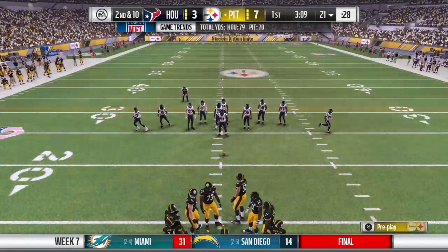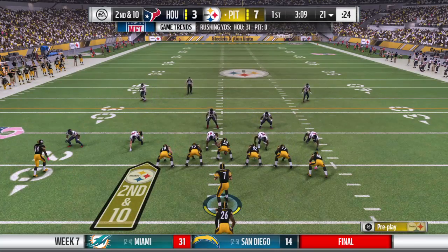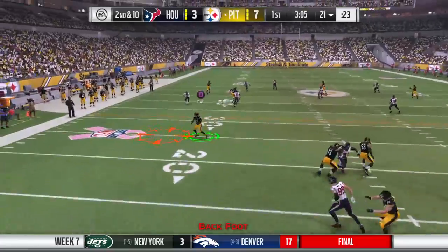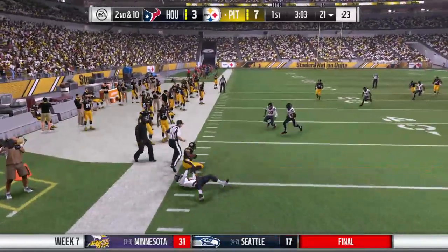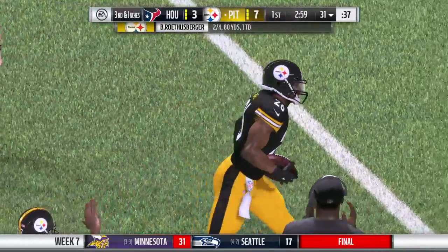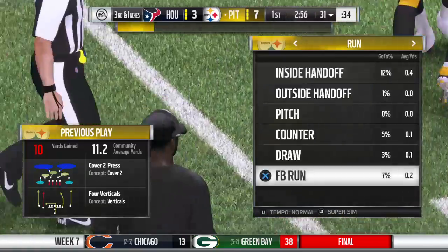Offense still needing 10 yards. 2nd down. They'll come out in the pistol. 2nd and 10 now. It's Roethlisberger. Goes underneath for Bell. And they'll take him down at the 31-yard line. It'll be a pickup of 10 yards. And they'll be faced with a 3rd and inches.